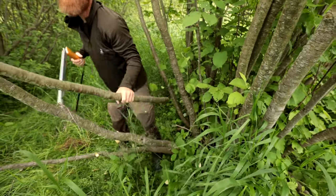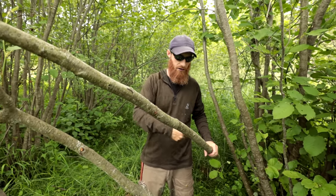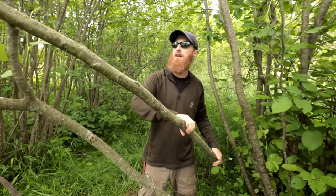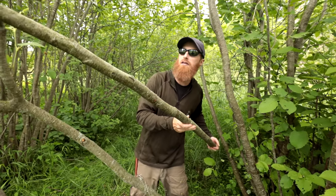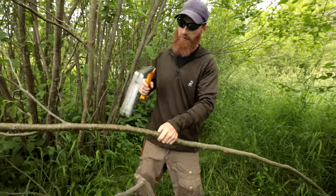So Scott showed you how to cut a tree with a knife. With a chopping force, that works good too. You can also grind the edges out and then break and bend. A saw is obviously preferable, it works a lot better. Let's just start it out at maximum length.